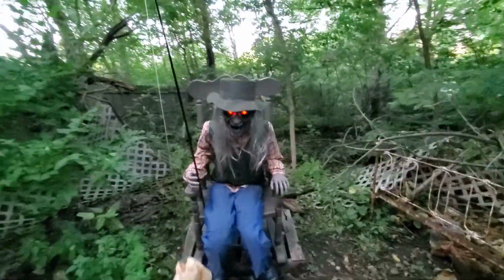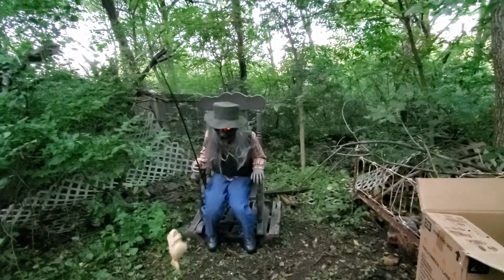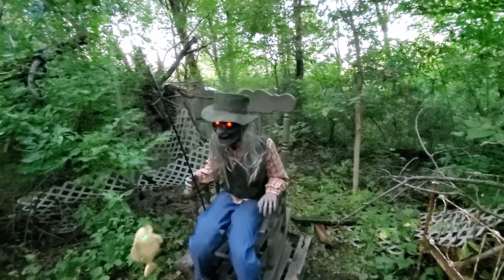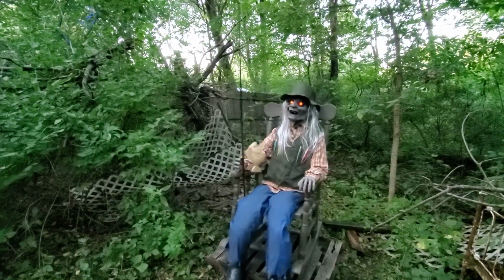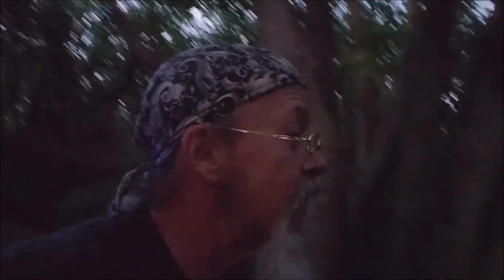Well, it sure is fine to be back on my favorite spot on the river. It's a perfect night for fishing. My favorite catch are these big piranhas. They are so delicious to eat.